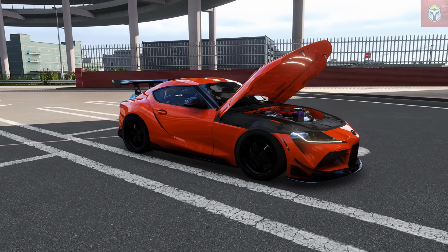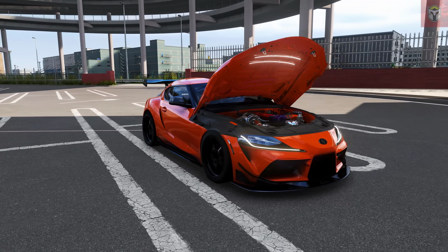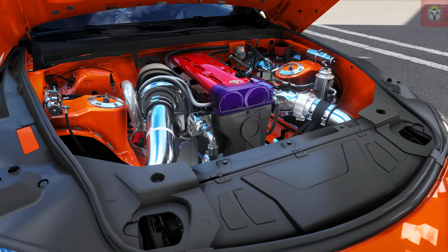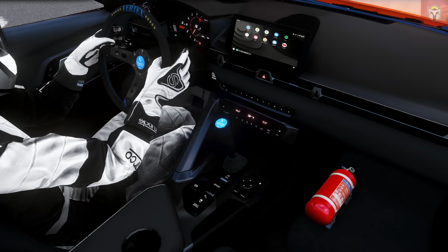But look under the bonnet. I love details like this. The engine is done so well in this. It's also got neons on it. It's got nitrous. And if you're looking for a car to generally go out and cause mayhem, this is the one. So this is number 2 in my list.